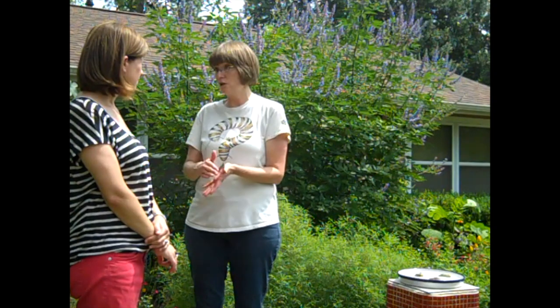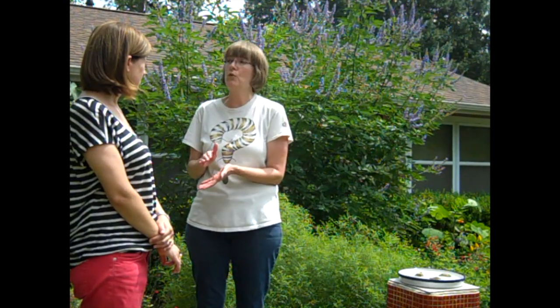And in fact, to get the Certified Wildlife Habitat certification from the National Wildlife Federation, having water for at least some type of wildlife is one of the four components that they have. So it is absolutely key, even if it's small, just like this.